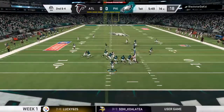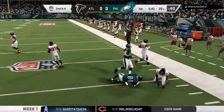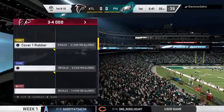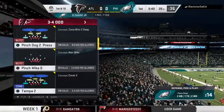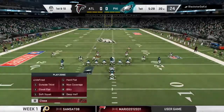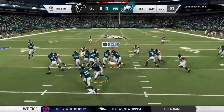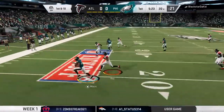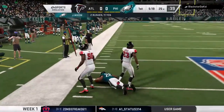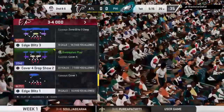On 2nd down and 4, Allen. And this one into the hands of DJ Shark. And they're able to bring him down at the 20. 7 yards there and a first down. One thing you're hoping for when you run drag routes, you're able to hit a receiver in stride, and he can pick up a lot of yardage after the catch. But in this situation, the defense was effective, able to stop him before he could get a good head of steam going. And he'll be upended after a gain of 5, up to the 25-yard line.